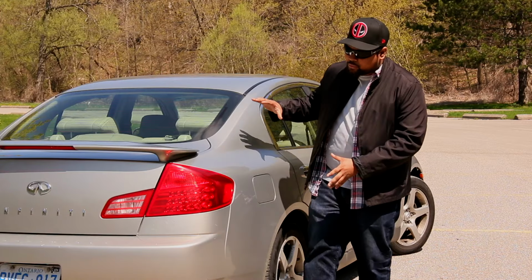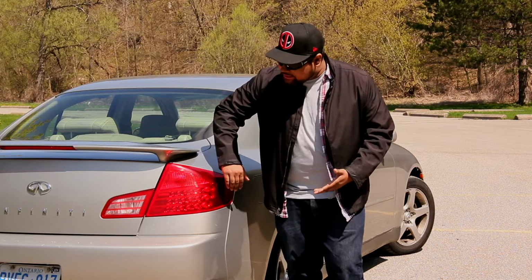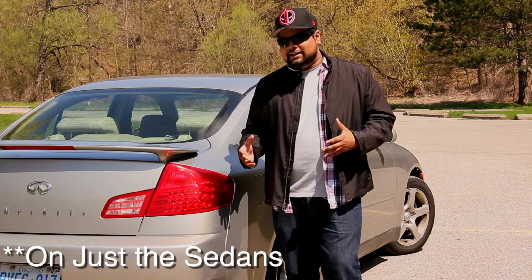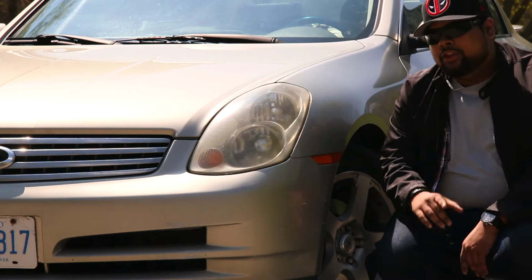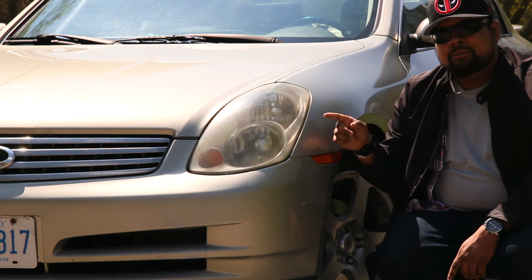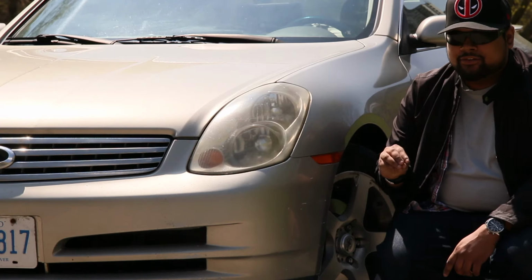Even the way that everything swoops into these beautiful taillights, which is a damn shame they got rid of. Because these straight LEDs, in my opinion, are better than any of the circular LEDs that were on the 2005 generation and forward. This is sexy. What the hell, Infiniti? The only thing I hate about this car are the headlights. They remind me of the bug-eyed Subaru. It's not pretty, but thank God for aftermarket parts.